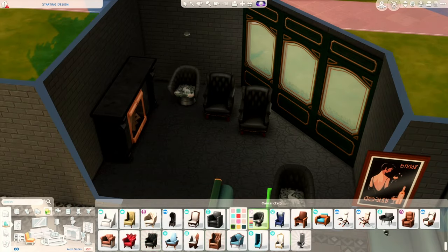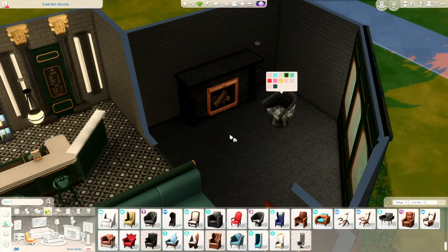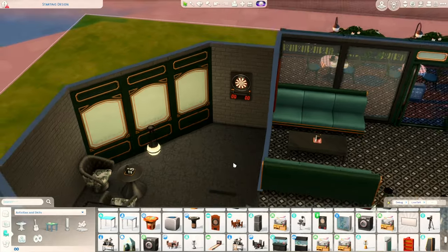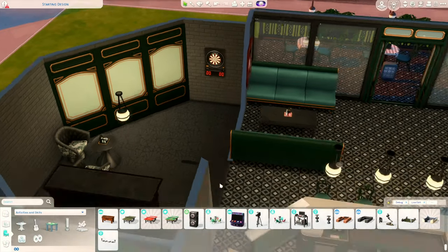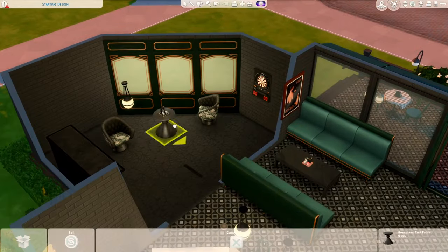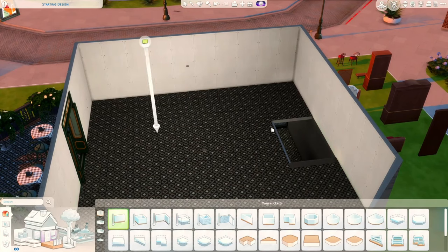This room right here, I just wanted it to be a cozy little seating room with a fireplace. I put a TV in here. I just kind of want it to be a cozy escape from the hustle and bustle of the main area. So I just put a dartboard and a couple of chairs, a fireplace, nothing too crazy.